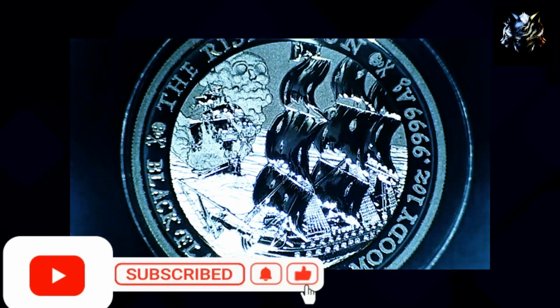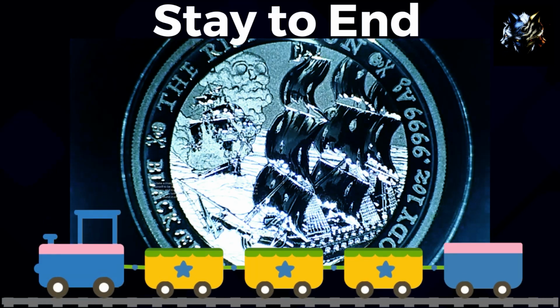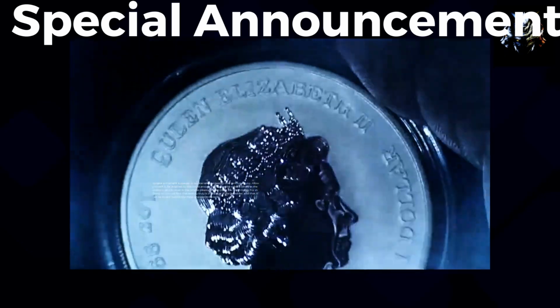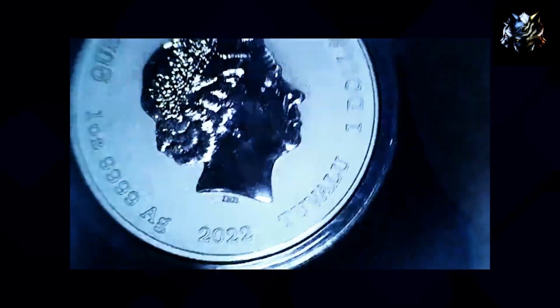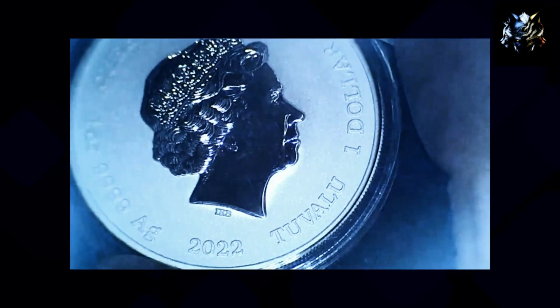Now, I really like the depiction on this particular coin. It's very nicely done. I'm going to throw the thing back on here. On the reverse side, you see that it's 2022. We have the Queen Elizabeth. It is $1, and it is to the volume. Not sure what that means. Alrighty. So we'll take that back off and let you have a really good view of this.